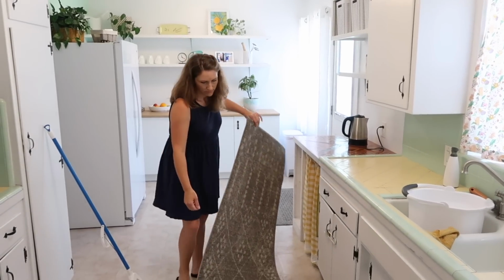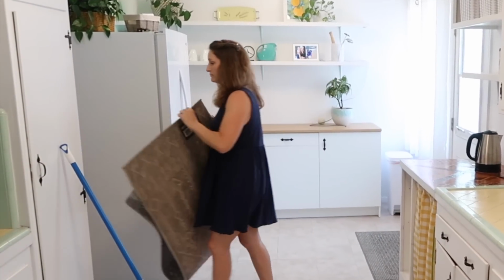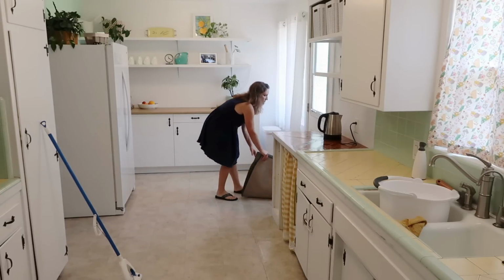And then I'm just pulling the rugs out again. I know I really like these rugs, so I'm going to be putting them back, but I am just going to be mopping the floor.